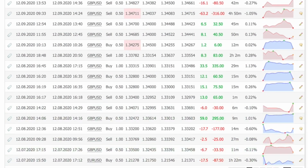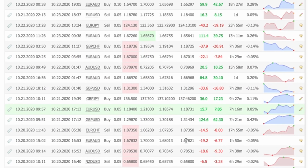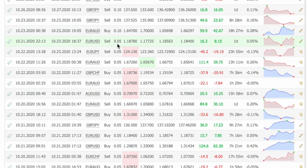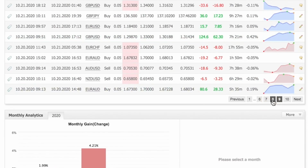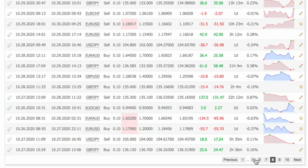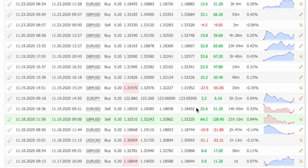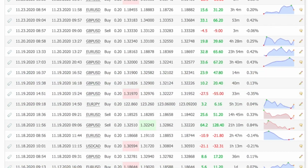If we go back on the first page, when he joined here on the 16th of October, he started slowly, 0.1, 0.05, so he didn't go full lot, and he kept the size of his positions quite low, at least in the beginning. Let's see if something changed with time. We can see 0.1, and let's have a look. He kept his position quite steady, so 0.2.